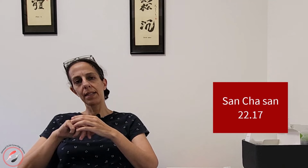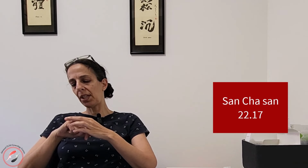And on the right side, since she has pain in her throat, I use the Chu Li, Jian Li, and Zhong Li. These 3 points are good for treating the throat and the neck. They will address the throat pain. Another point on the right side was San Cha San. Well, you know that San Cha San's reaction area is the kidney.